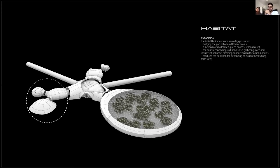Regarding expandability, you would have this first configuration where you have the initial functions with a separate greenhouse, maybe also separate sleeping units for safety reasons. Maybe this is more protected, and then we showed in the second stage where the connecting units come. This is also important for the infrastructure, because this could lead to expansion to other clusters.